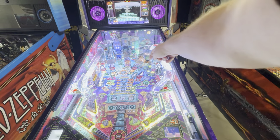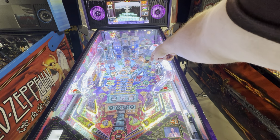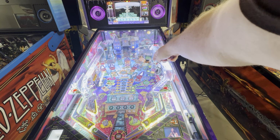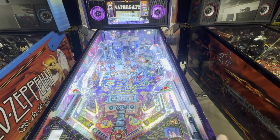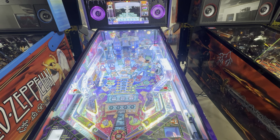Should have put the blinking arrow up here on the right, because it's behind the spinner and you can't really see that it's blinking very well.